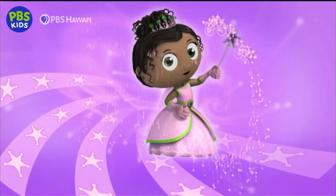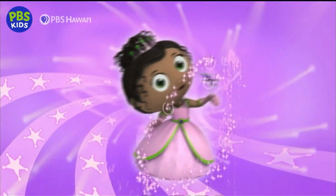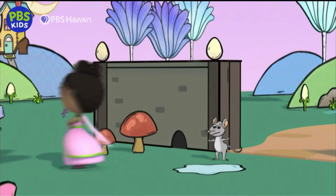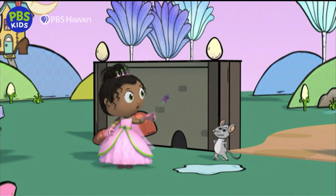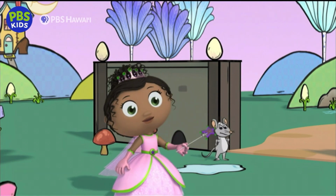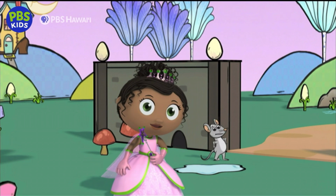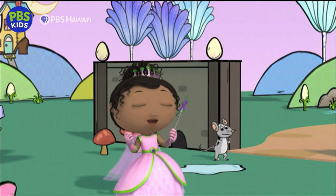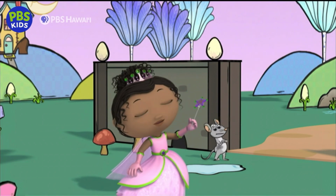Cue the sparkle! Cue the music! Princess Presto to the rescue! With my magic spelling wand, I can find a word that sounds like dock. What word sounds like dock? Table, chair, or clock? Clock sounds like dock. Let's spell clock and make a clock appear.